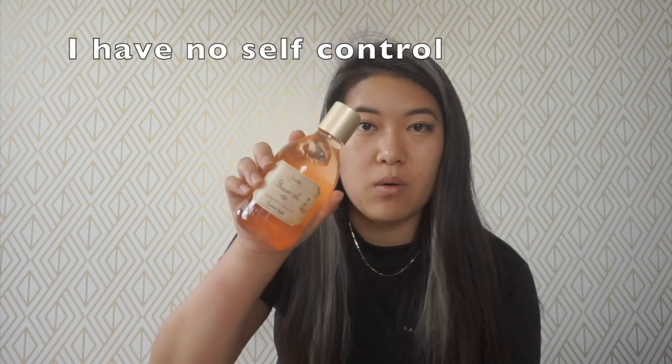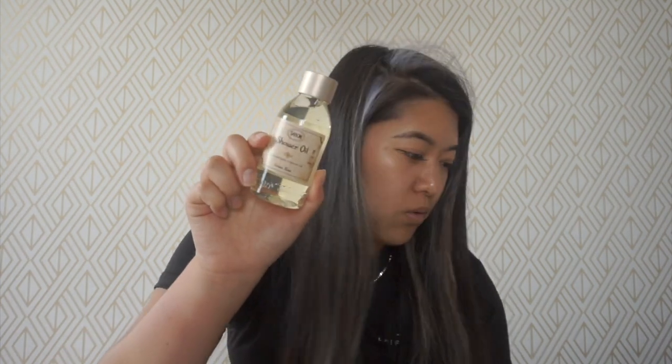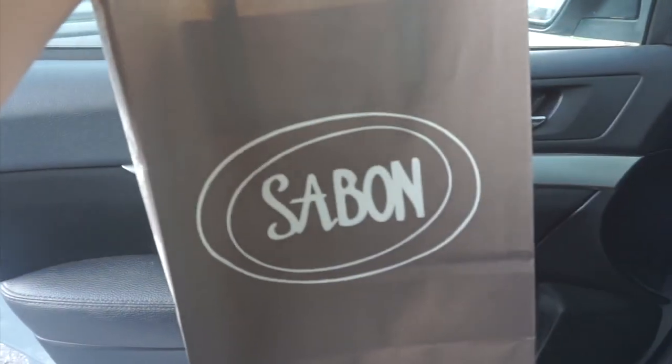So from the Saban store, I got a bunch of stuff. Couldn't help myself. But I got a shower oil. This one is lavender apple. All these actually smell really good and not artificial at all. With shower oil, you only need a little bit and it goes a long way. So definitely worth it. And then I also got green rose shower oil. Got a little welcome kit, which consists of a moisturizer, a shower oil, and a scrub. Had to get my mom something.